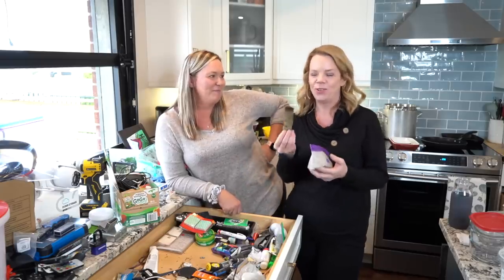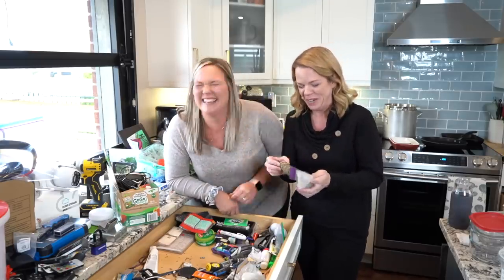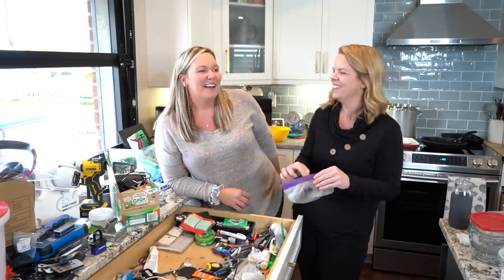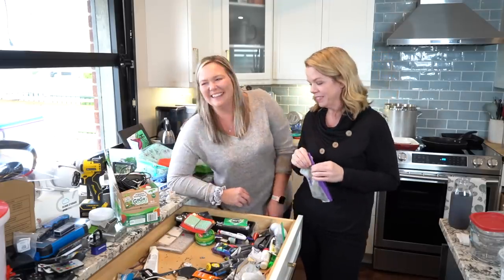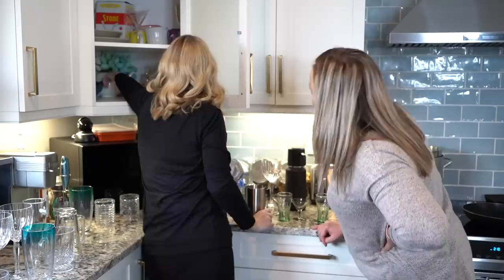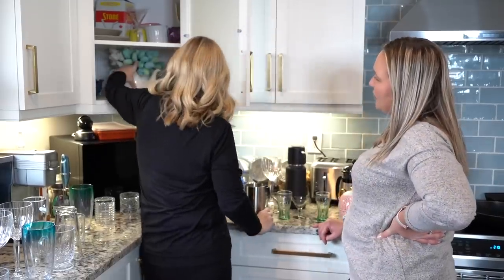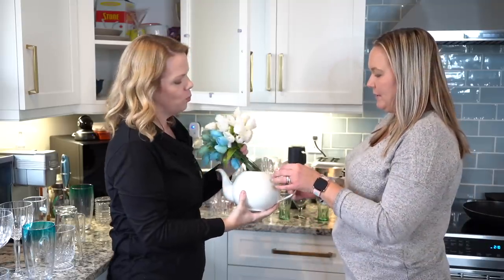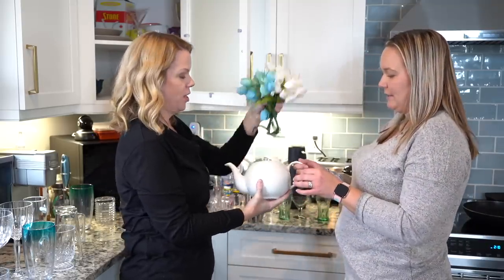Stephanie sages her house when ghosts follow her home. You have the coolest life. It's crazy. Oh, I'm finding the jackpot. But I want to keep the teapot. The flowers can go. Okay. You want to keep the teapot? But I want to keep the teapot. You have not used this teapot in the last year because it's filled with flowers.